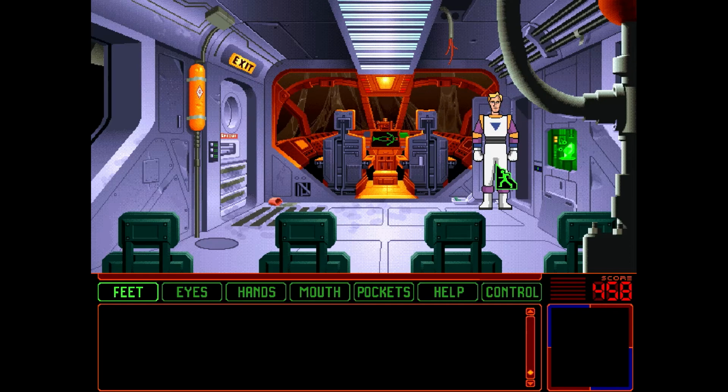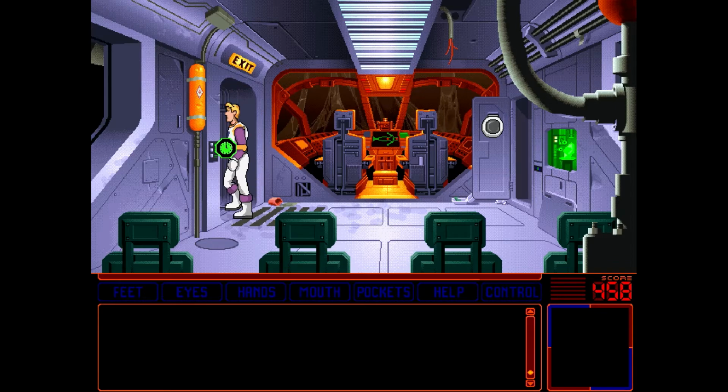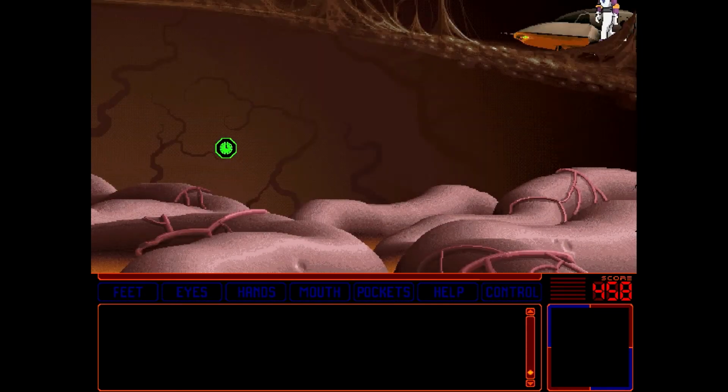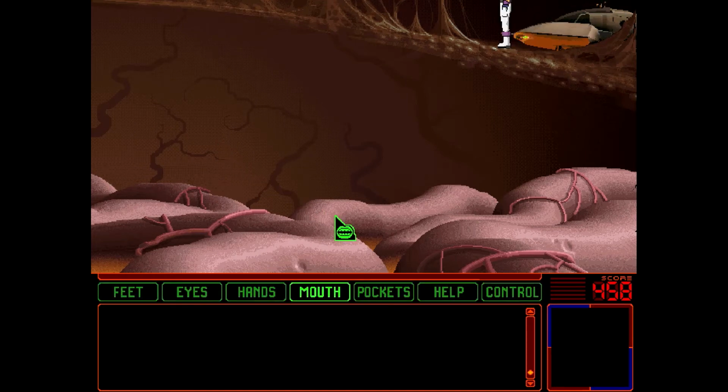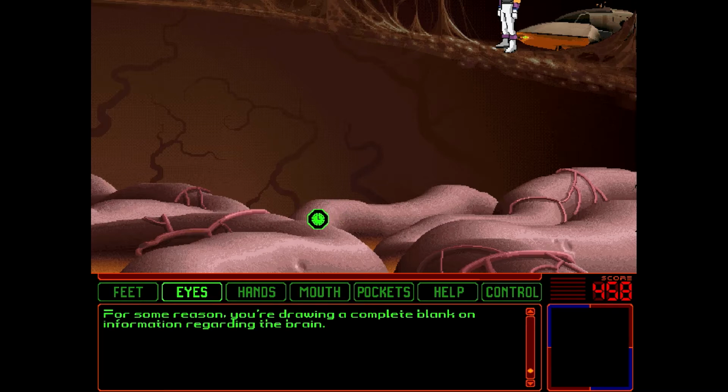Let's see. Are we gonna need to put the helmet on again? I don't know. We have the brain. It's the old gray matter itself, our friend, the brain. At least some of us are familiar with it. I don't remember seeing you at the meetings. For some reason, you're drawing a complete blank on information regarding the brain.